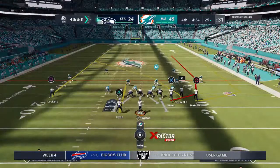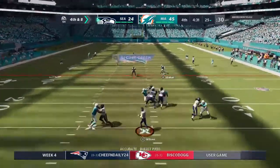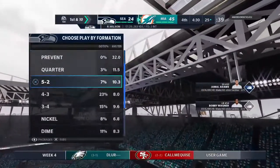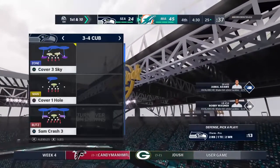They're going for it. The Seahawks will go for it. It's Wilson. And this is incomplete. Boy, it looked like he had it and dropped it. And the Dolphins get the football in great field position.